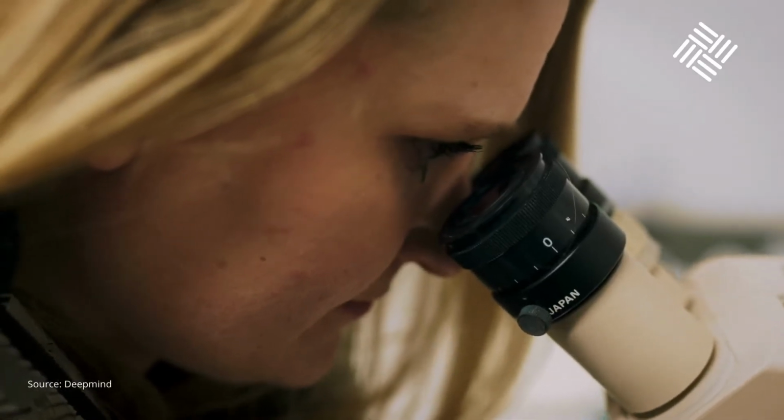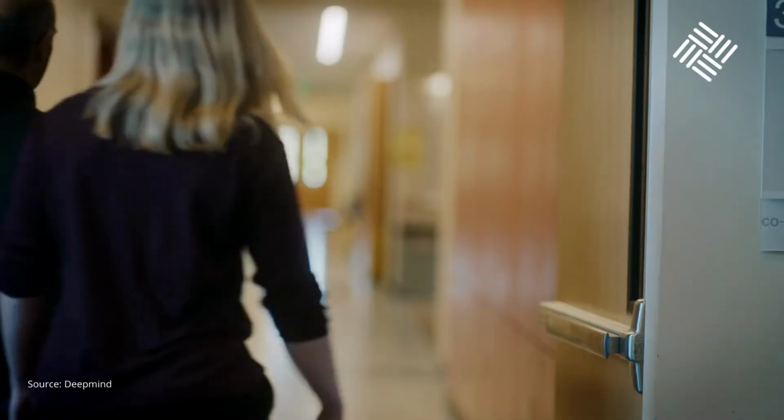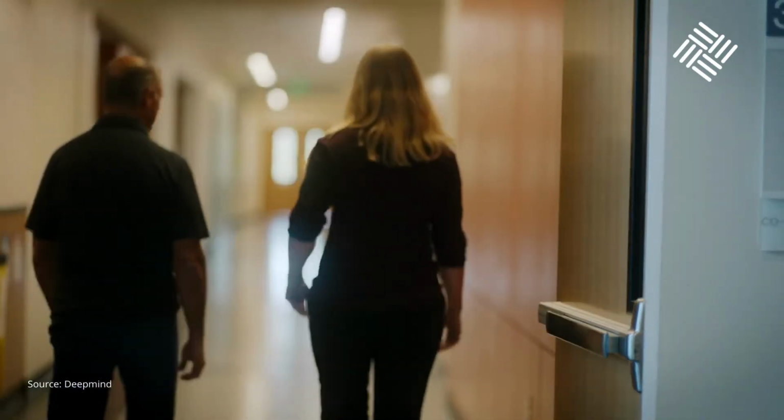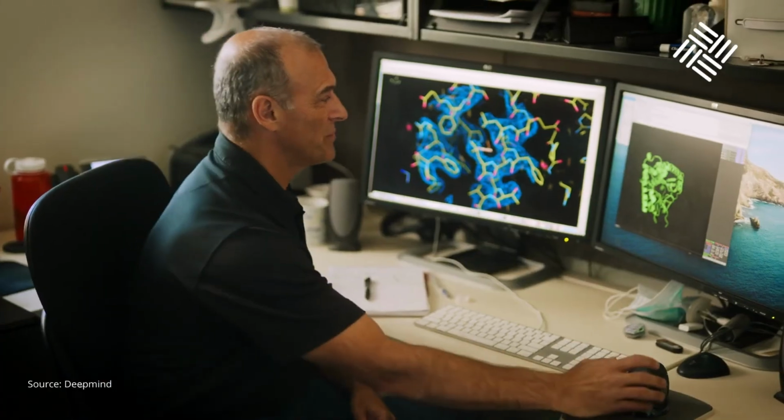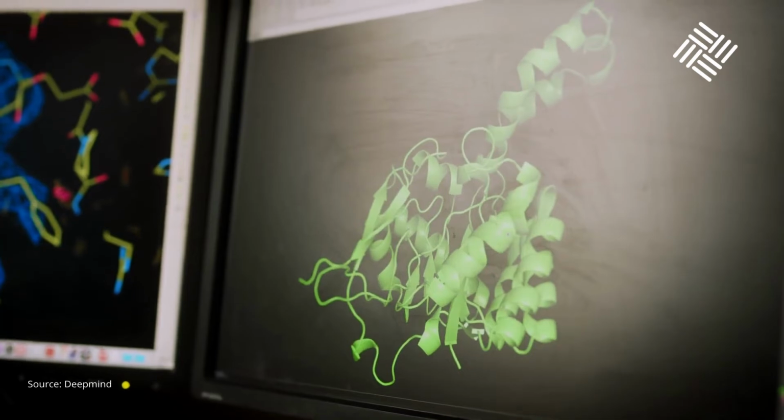I was just astonished at how accurate the prediction was. How is it that we were 10 years unable to solve this, and now we have this prediction and it's solved in 30 minutes? So this is the case where AlphaFold then gave us the overall structure of the protein.